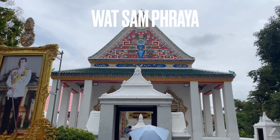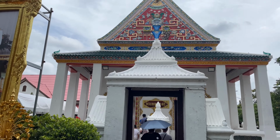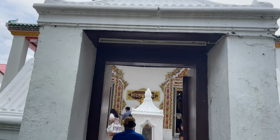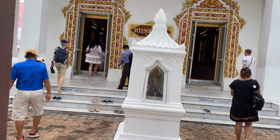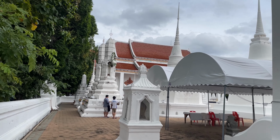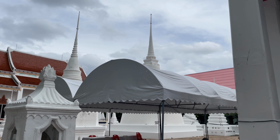Okay, here we are. This is stop number 4. Now this is in the Bang Lampu area, and what we're at is another Ayutthaya style temple. So we're going to come in here and take a look at this ordination hall. This is a really nice building. It's another one of those that's in fantastic shape. So the monks should be in here doing the little ceremony and stuff. So let's look around.